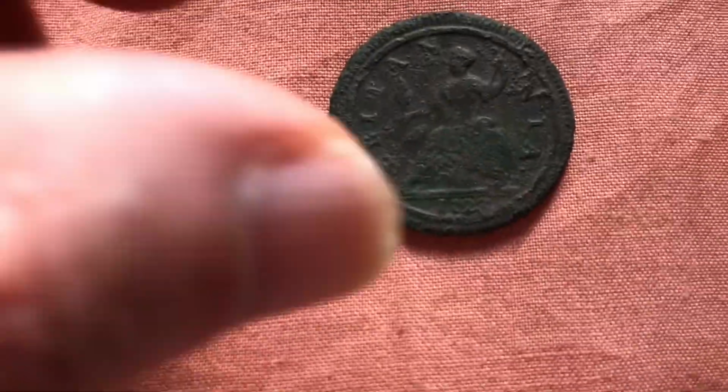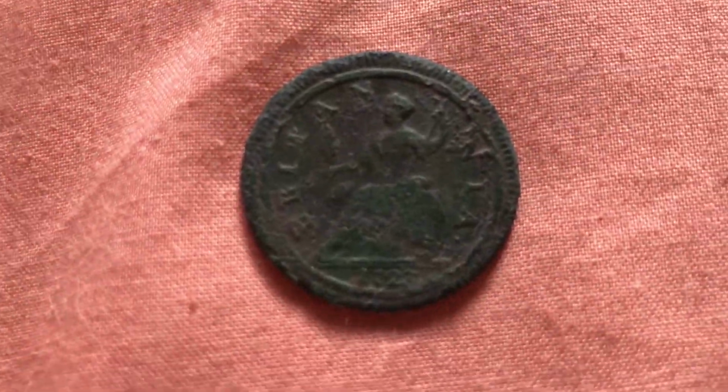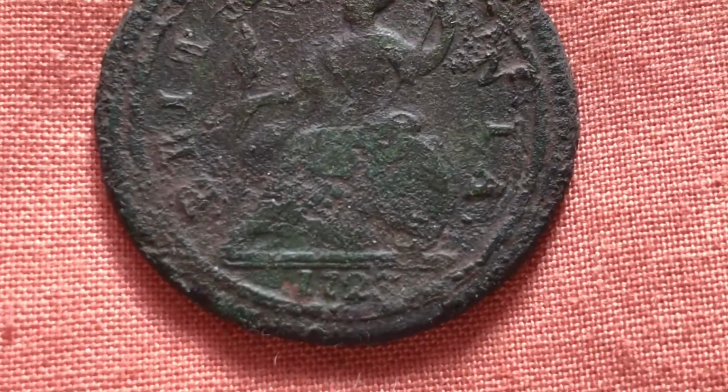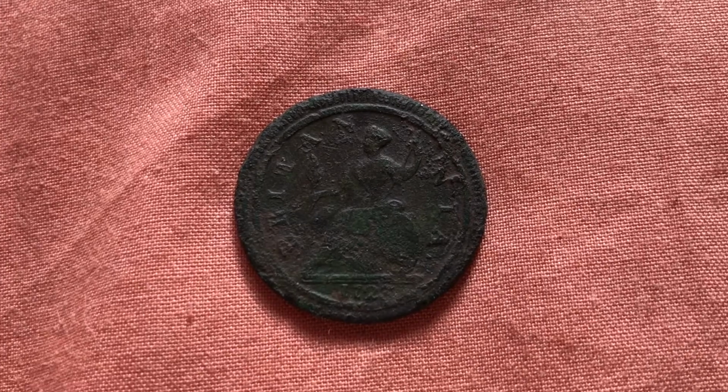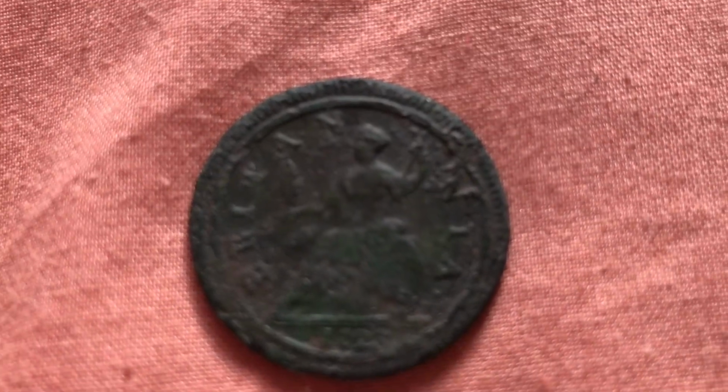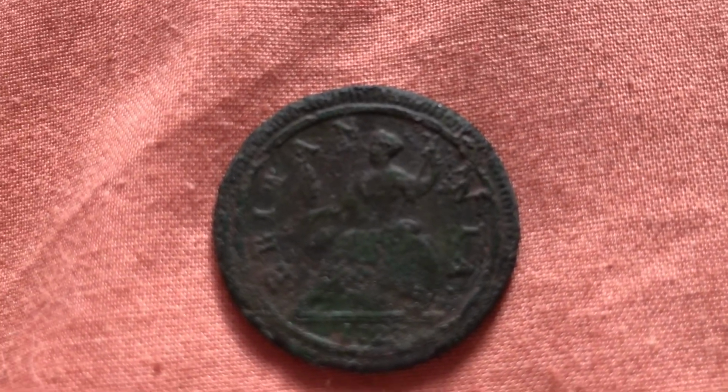She found this old halfpenny too. 1720 something there. She found that out near Newport in Wales. So obviously that's special to me too.